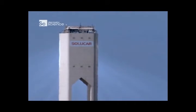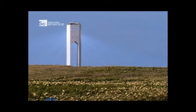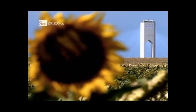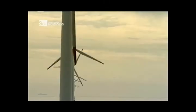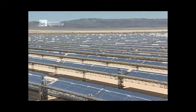If similar plants were built on about 1% of the sun-baked Sahara Desert, they could provide enough electricity to power the entire world. The thing most people don't understand about climate change is they assume that solving this problem is going to cost us extra. I got news for you. Climate protection is not costly, it's profitable because it's cheaper to save fuel than to buy fuel.